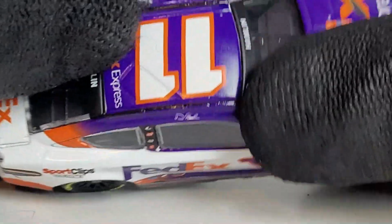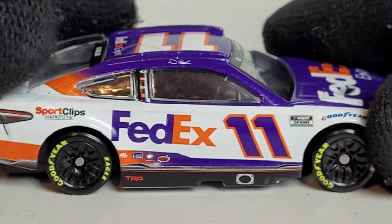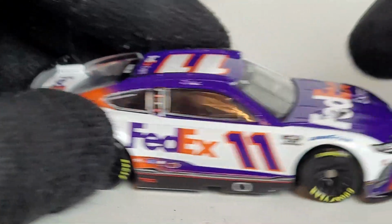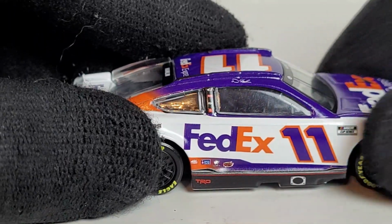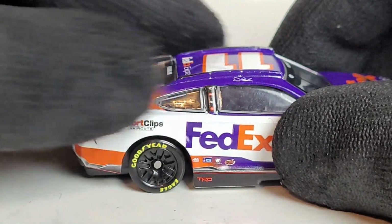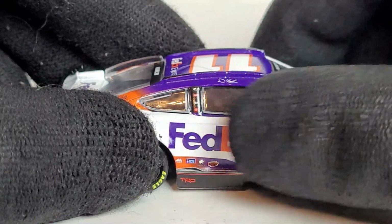FedEx.deliver, we got more FedEx Express. And this side is probably, I believe, the same as the other side. Yeah, it is. Okay, so the one thing I actually would have liked for them to change is, no, they probably could. I kind of wish FedEx would have changed their colors from orange to match the paint scheme, and then change it to purple. I think that would look really nice.